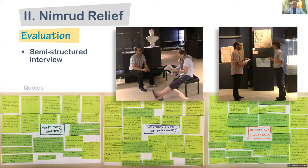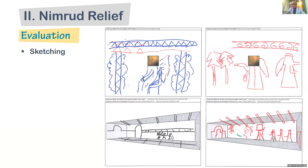And they were also requested to describe the appearance of the room by sketching two papers, one in 2D for the close surroundings of the object, and another one in 3D for the entire room where the object was located. And here we have very interesting results from these sketching in terms of remembering the different architectural features.